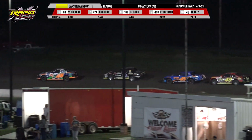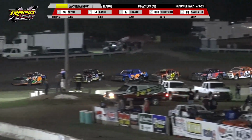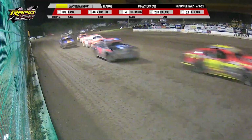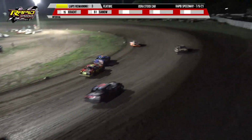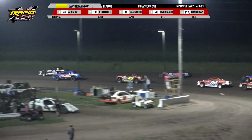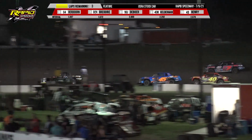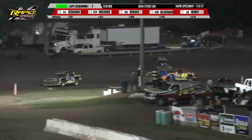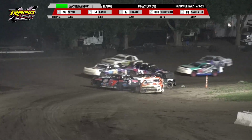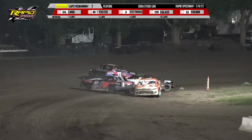Colton Ahrens, your race leader, as we come back to the green flag. 3 laps remaining in your USRA Stock Car A feature. Scott Overgard, Chad Loneman now working his way into the top 5 with a bullet on the top side in the 117L. Colton Ahrens with the race lead. Ahrens down on the bottom side off the exit of 4. Loneman goes around in turn 4, coming down the track, collecting a few cars, and the caution is out again.